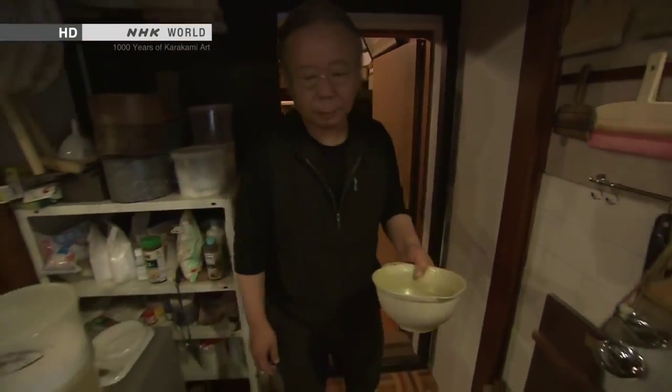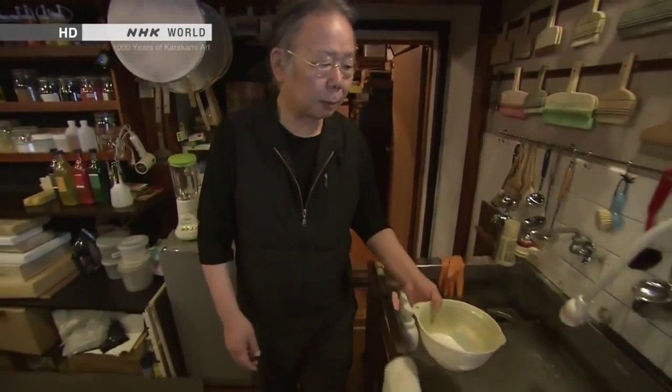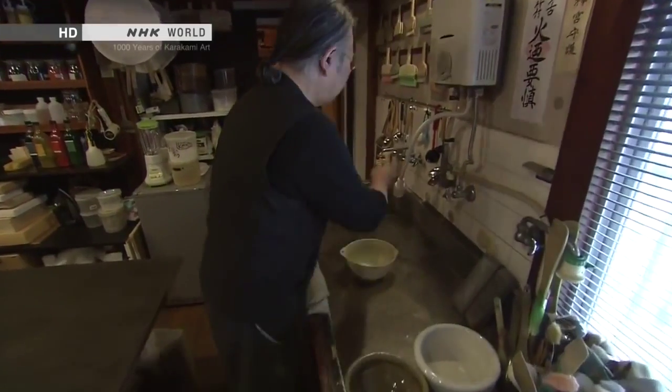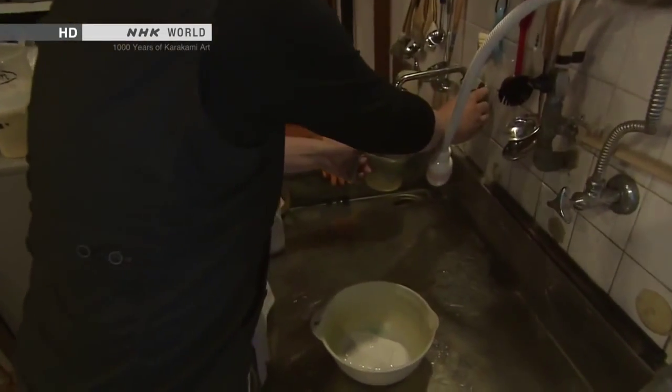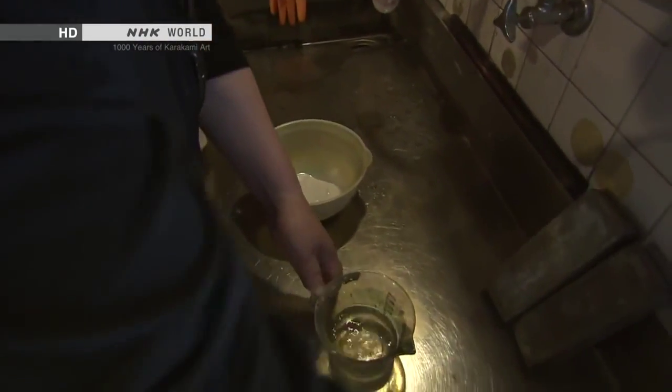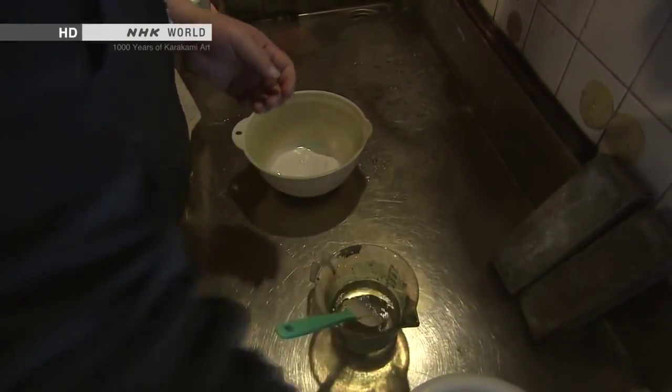Today, Kenkichi starts working on Karakami with a cherry blossom design. A local store placed the order. Karacho's methods for making karakami haven't changed for 400 years.